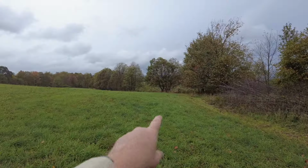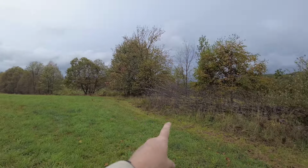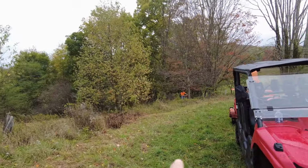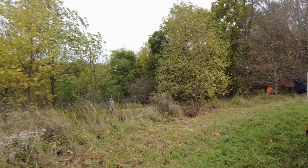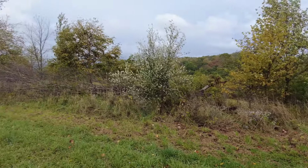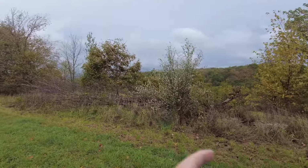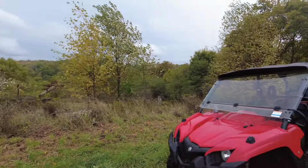All right, so from basically those two trees right there all the way back, we got a dead tree here on the ground. All the way over to there, that's the first tree that's got to come down. And we're going to clear this whole fence line right here. Once we get all the trees and brush out of the way, then we're going to come back with the bush hog around it. I got to make sure all the old wire from the fence is up first. Otherwise, it will wrap around the bush hog.